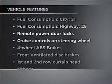Brake safely with the anti-lock braking system. Let the outside in with a built-in sunroof. Pamper yourself with memory settings. Plus, enjoy these notable features that are included in this vehicle.